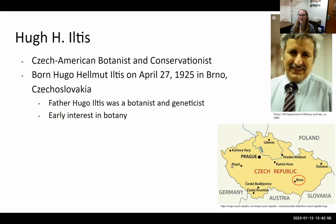So Hugh H. Iltis was a Czech-American botanist and environmental conservationist. He was born Hugo Helmut Iltis in 1925 in Brno, Czechoslovakia, which today is the Czech Republic. His father, who was also named Hugo, was a botanist and a geneticist, and he taught life sciences. He wrote an early biography of Gregor Mendel.